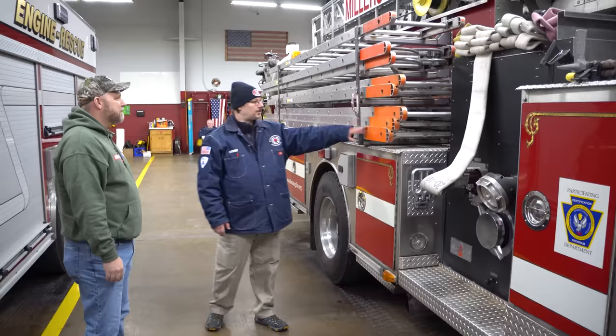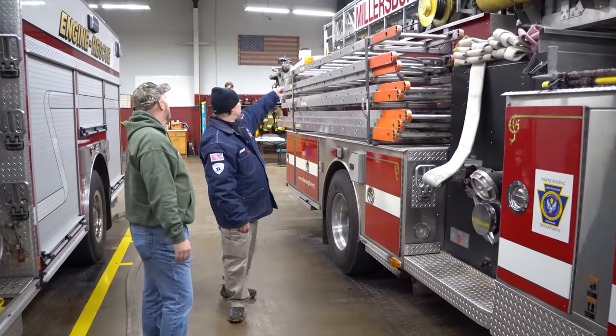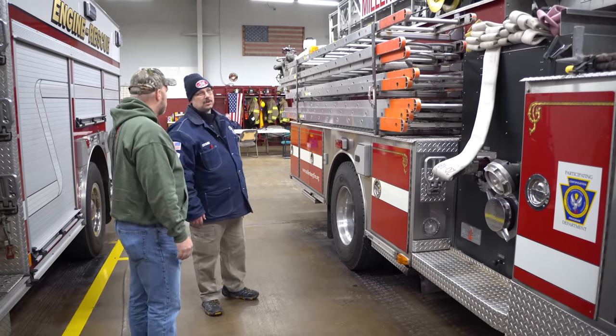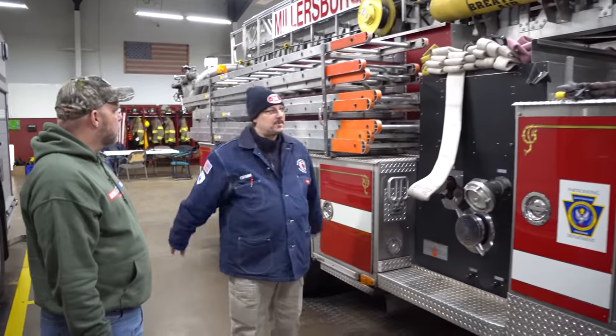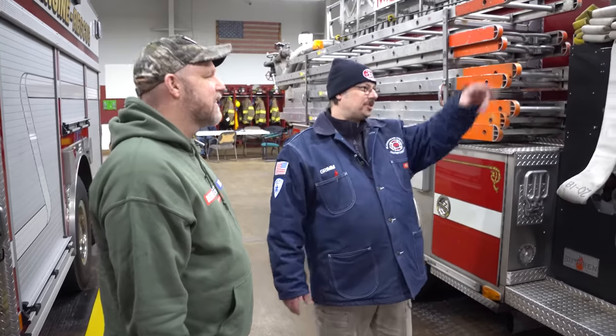We carry 35, 24, 216s, and a 14. That's a folding ladder too, so you can use it as an A-frame. We have a 10-foot attic ladder up in the actual aerial part. And then we have a Little Giant. That's the term I'm looking for. I think that goes out to 22 feet.